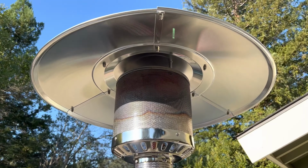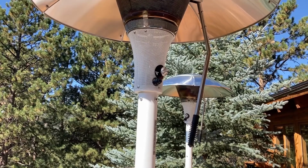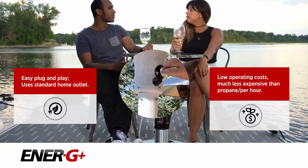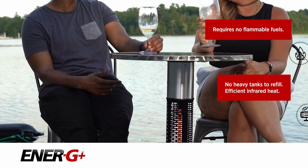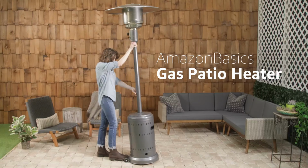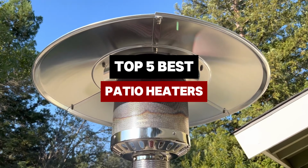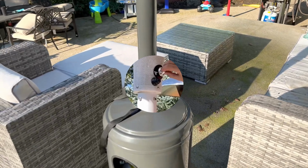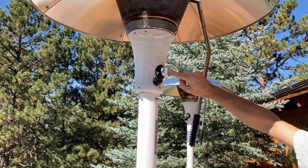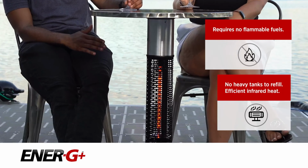As outdoor gatherings transition from sunny days to chilly evenings, the right patio heater can transform your space into a cozy oasis. Imagine enjoying a warm evening under the stars, your friends and family basking in comfort, while the cool night air fades away. In this video, we'll explore the best patio heaters on the market, diving into features, styles, and energy efficiency to help you select the perfect addition to enhance your outdoor experience. Let's make every moment outdoors unforgettable.